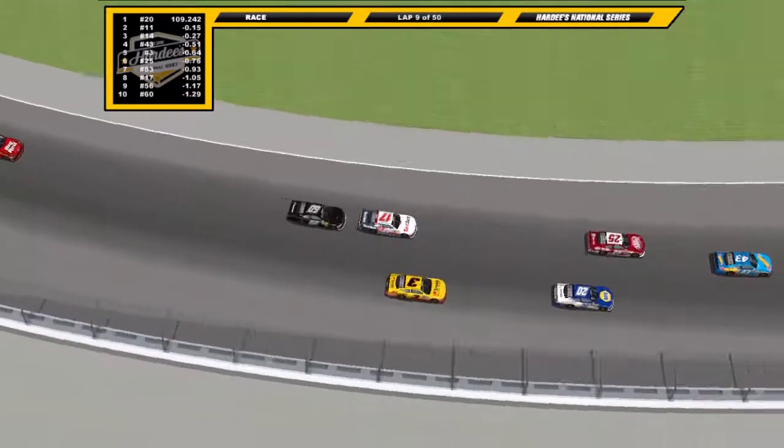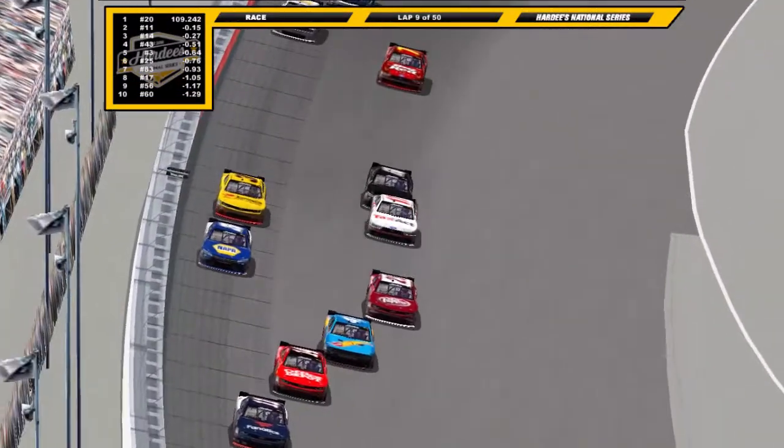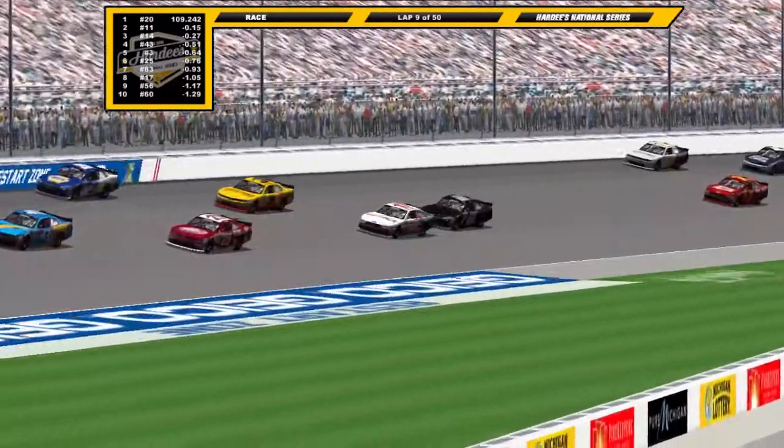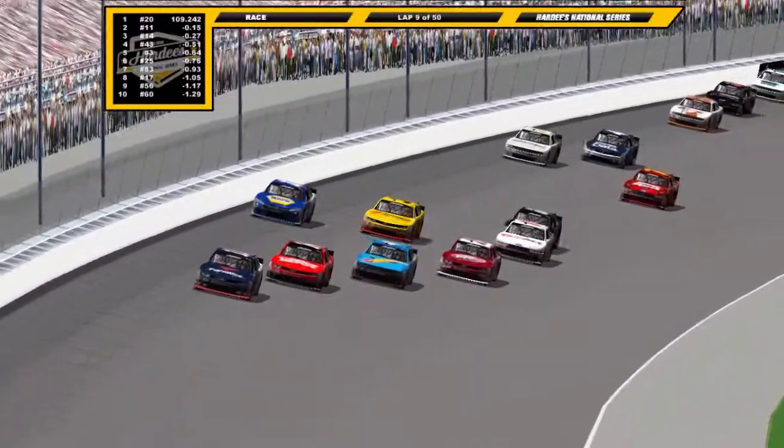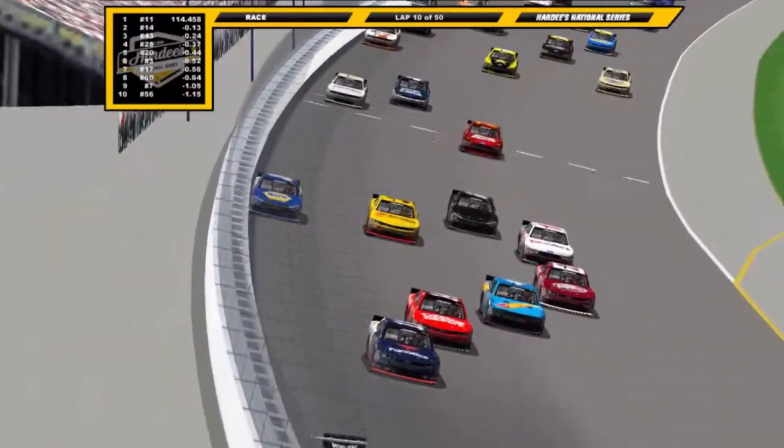Kyle Busch looking to do the same, as well as Eric DeMax in car number 60. Great start by these guys so far. The restart certainly taking advantage of those Goodyear tires just like that, but it's Jeffrey White leading the way.